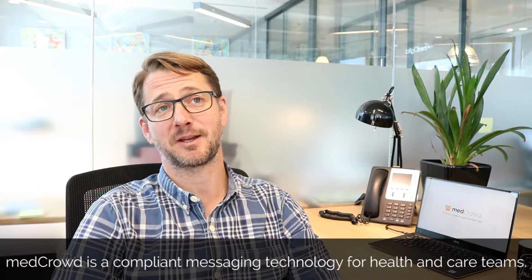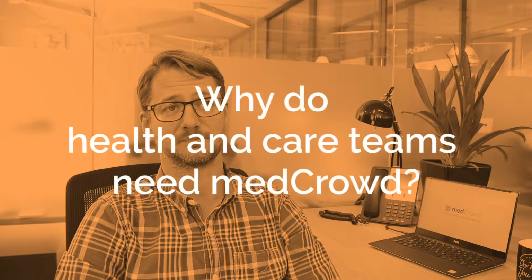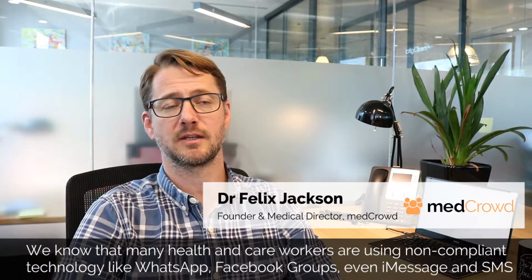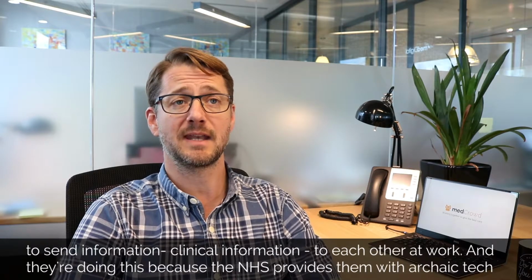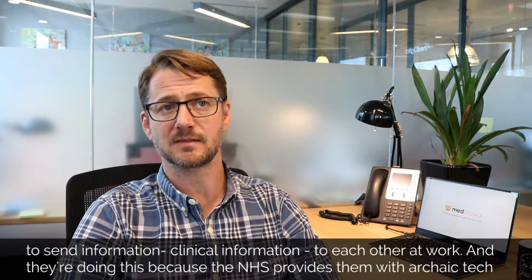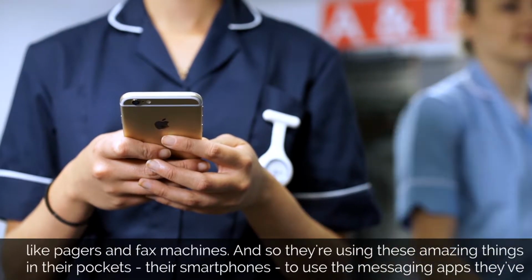So medCrowd is a compliant messaging technology for health and care teams. We know that many health and care workers are using non-compliant technology like WhatsApp, Facebook groups, even iMessage and SMS to send information, clinical information to each other at work. And they're doing this because the NHS provides them with archaic tech like pagers and fax machines.